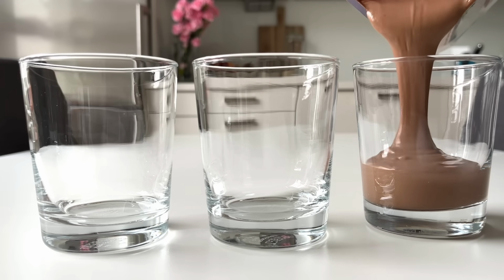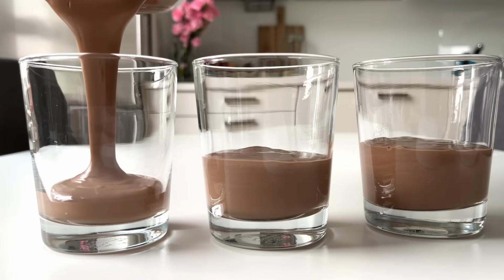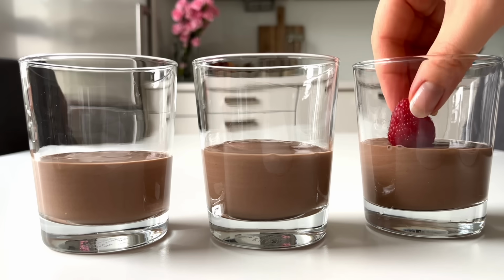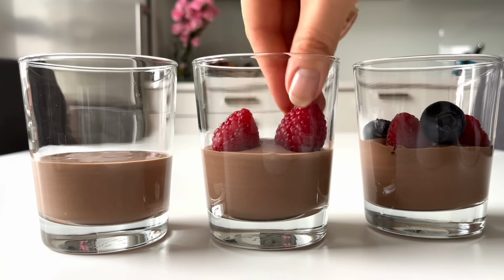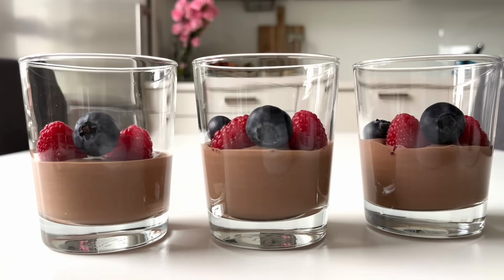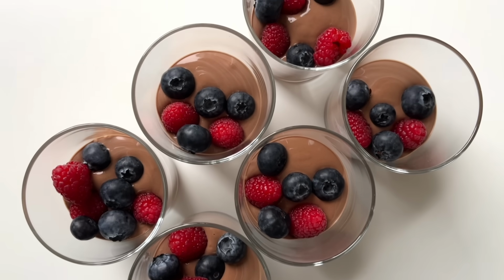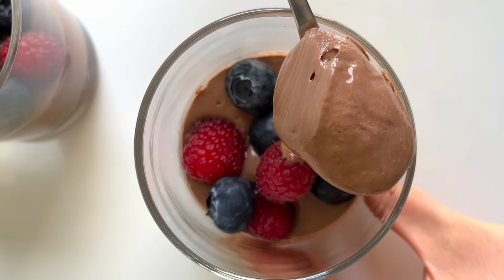This mousse is a delicious snack or dessert idea. It's so creamy and yummy. Tastes just like chocolate cheesecake. I like to serve the mousse with fresh berries. It thickens in the fridge, so after a few hours in the fridge, it should look like this.